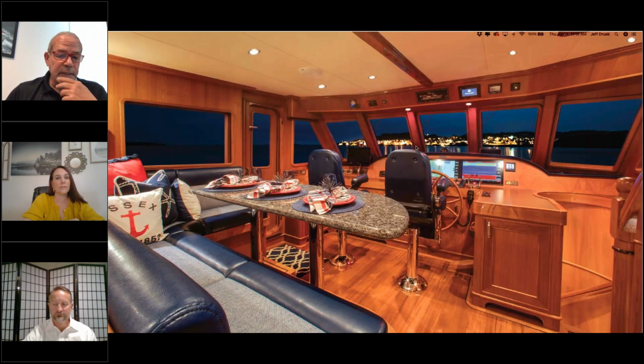pilot house forward. About a year ago, we had a client in Europe that was specifically looking for something completely different, wanted more of an alfresco style boat, wanted to break the norm, so to speak, in design. And we went forward and completely broke out of our norms as far as the design. And this is what we created.